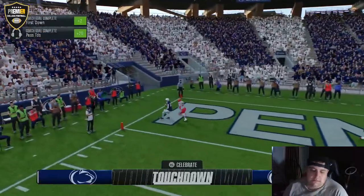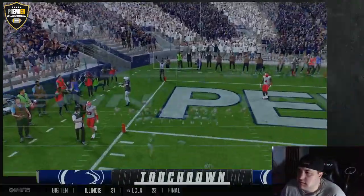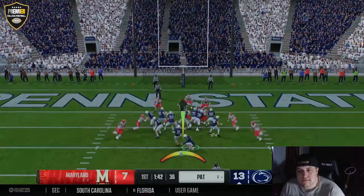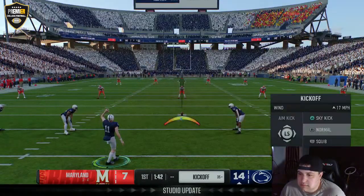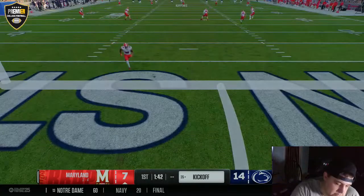He makes the catch in the end zone. Touchdown, Penn State. And 3rd and goal, I'm giving it to my playmaker. You let your quarterback make this decision whether he wants to run it in or right here. He sees the opportunity. His guy's wide open. Hits him in stride for the easy touchdown.